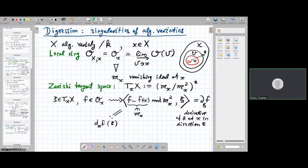On the left of this comma, this is f minus its value at x considered modulo the square of the vanishing ideal. But this is more common in the language of differential geometry. So this is about the Zariski tangent space. And now let me briefly recall to you the dimension. So maybe I should turn to the next page.